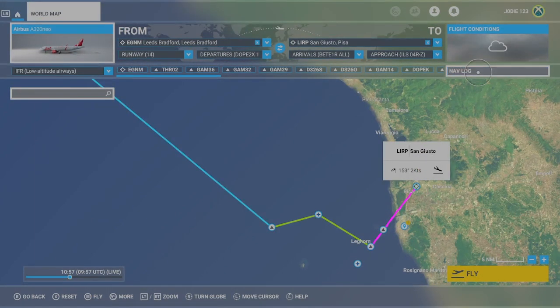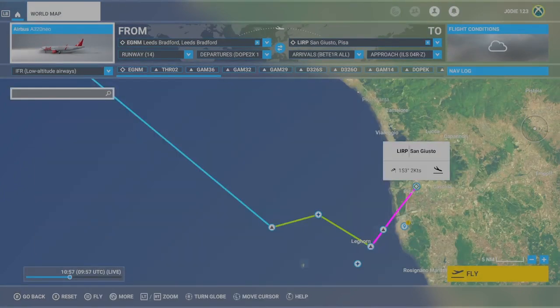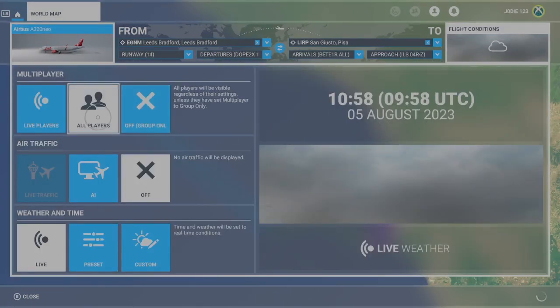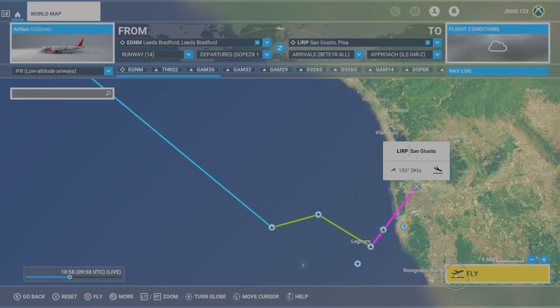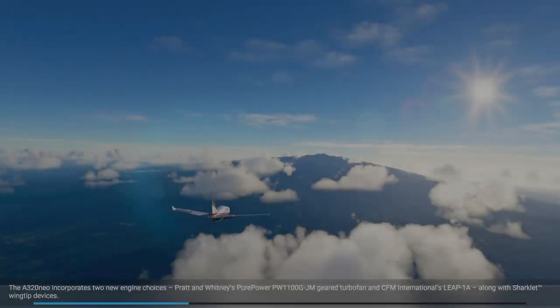So we'll just check the logbook. Our descent will be around this waypoint, which is Bangkok. We'll be cruising at 37,000 feet, so that's okay. And the weather conditions, we'll put all players on so we can see everyone. So yeah, we'll jump in, guys, and hopefully we'll have a nice comfortable flight.